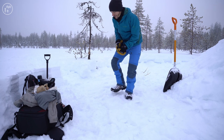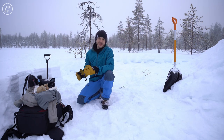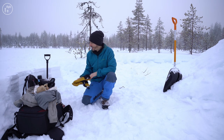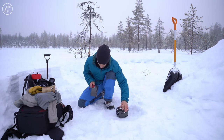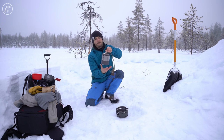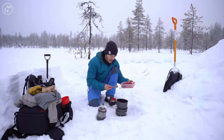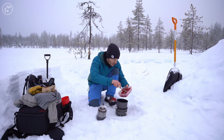It's been 2 hours of snow shoveling now, and I'm starving. So here I have my quinoa beetroot meal.